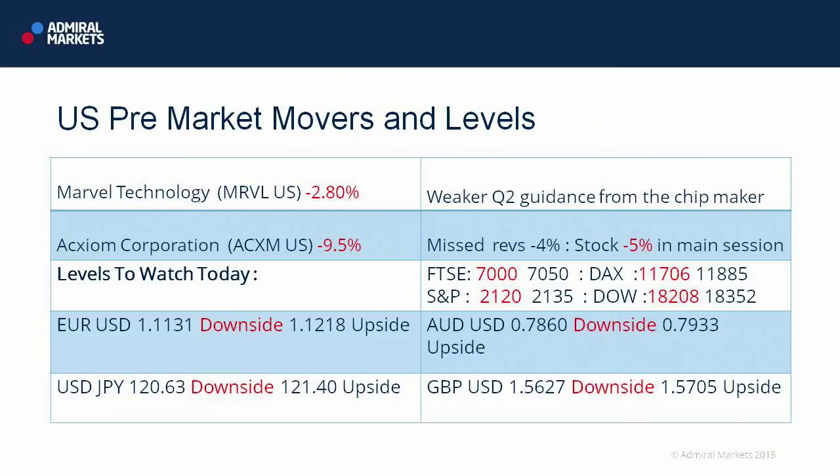In the currencies, euro dollar 111.31 is the downside today, 112.18 our upside level. Aussie dollar, we tightened it slightly, but it still remains below that key 80 level, 78.60 on the downside and 79.33 our upside level. As I said, dollar yen relatively unfazed by the Bank of Japan, 120.63 remains our downside level, 121.40 we're looking for on the upside.